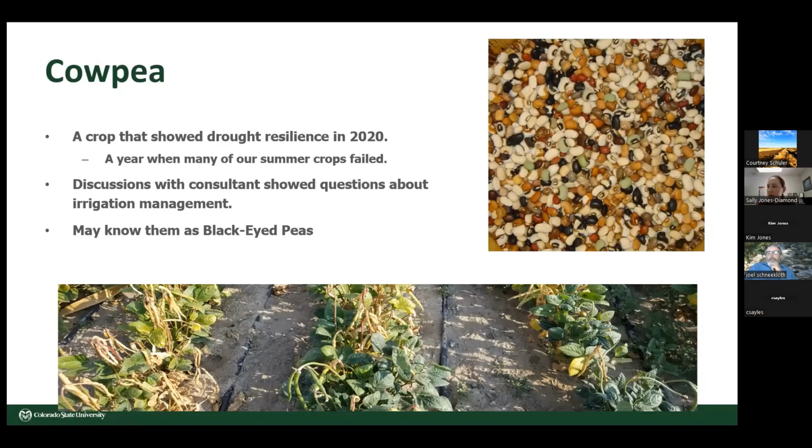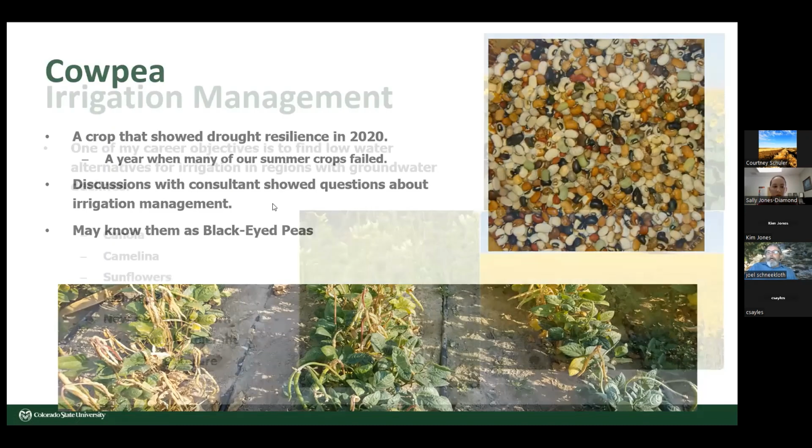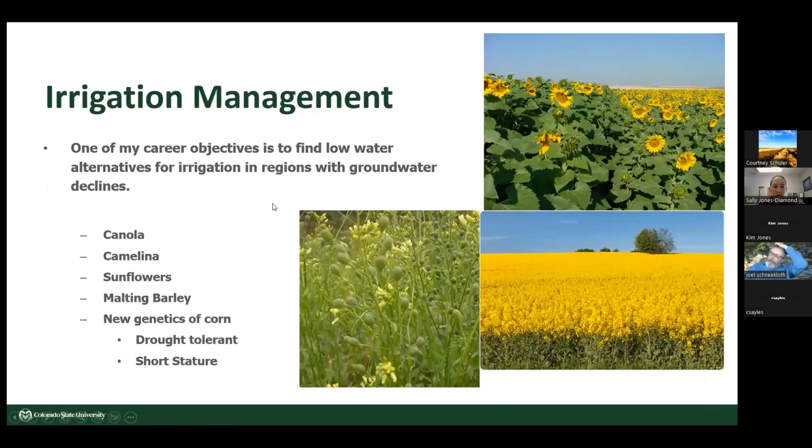So we decided to look at this, and in my career, I've been looking at crop alternatives because I'm an irrigation scientist, and in the Ogallala we're a declining resource, and trying to find lower water use, high value crops that we can utilize and hopefully cut consumptive use of the aquifer over time and extend the lifespan of that as well. So here you can see some of the things I've worked on over time.